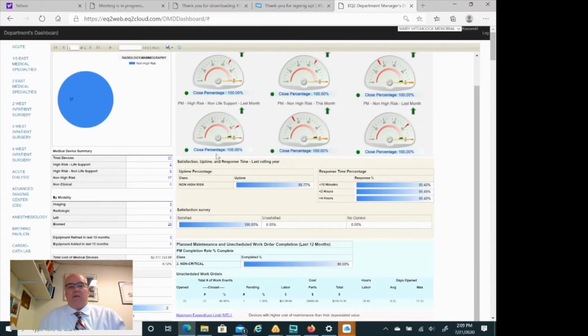So here we have our satisfaction, uptime, and response time for the last rolling year. You can see right here, we have an uptime percentage. Everybody, especially in a radiology environment, is really concerned about what their downtime is, and downtime clauses in contracts and stuff like this. So this allows us to calculate this ourselves and compare that to what the manufacturer, the vendor or whoever, is saying, so that we can compare apples to apples and make sure that we agree with what they're saying.